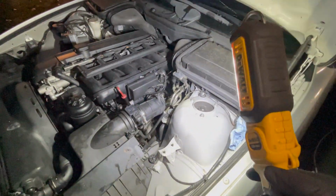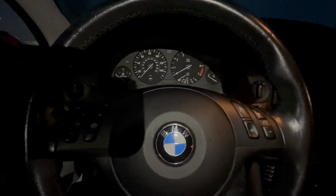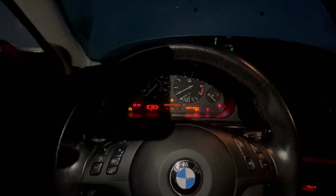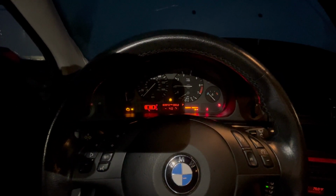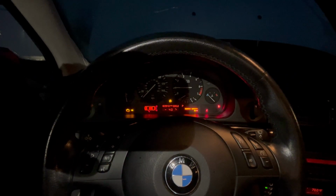Everything's plugged in, did a double check, cleaned up the tools. Let's see what happens. Cold out. Let's give this a few. I'm gonna clear some codes and see what happens.